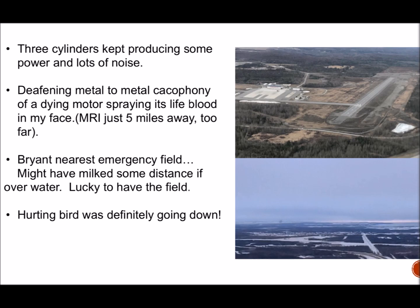There was a deafening metal-to-metal cacophony I talked about. The motor was dying, spraying its lifeblood in my face. Not literally, because I had a windshield, but Merrill was just 5 miles away, and that was too far. That hurting bird was definitely going down, and I kept a positive mental attitude about it, but definitely knew that there were some issues.